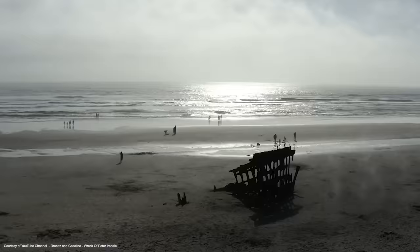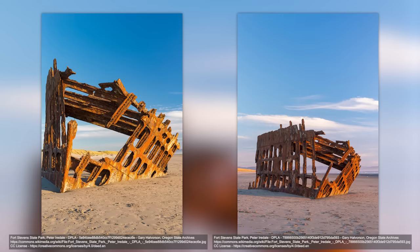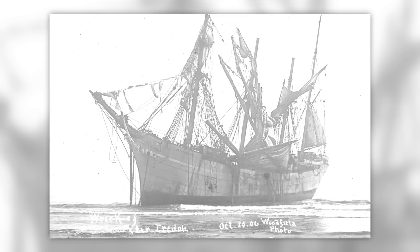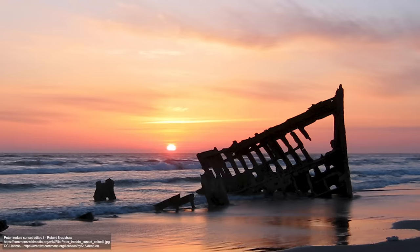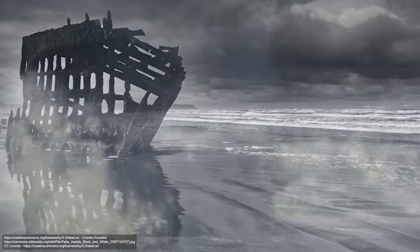The years have taken a hard toll on the ship, and most of its hull has rotted away, returned to the elements. The tough bow section remains pointing out of the sand with its strong frames jutting out, and the wreck deteriorated fairly quickly after the grounding, and until relatively recently, you could have still seen the ship's masts protruding out of the sand. Now, this is thanks to the destructive forces of the waves rolling in, which take a heavy toll on ships stuck in place, unable to move. Sadly, it seems likely that soon there'll be nothing left of the Peter Iredale at all.